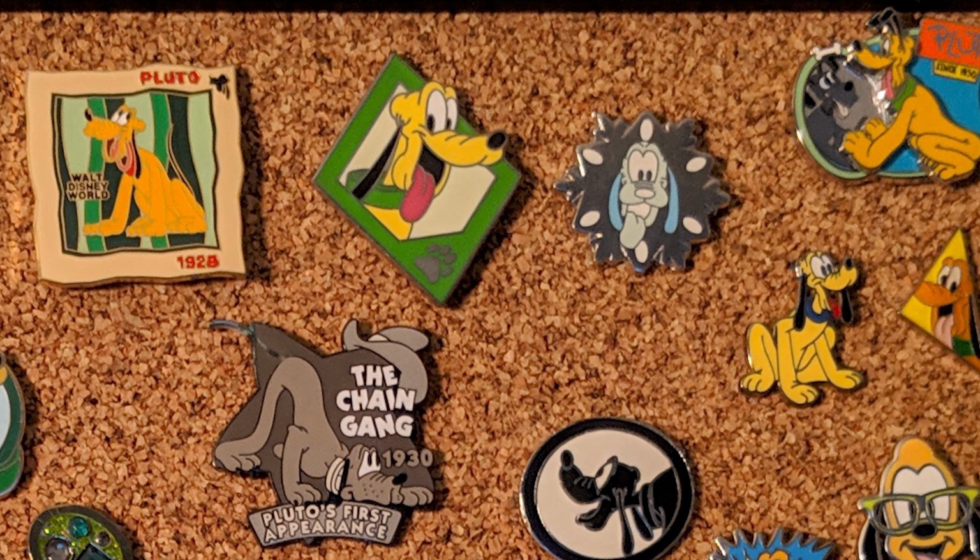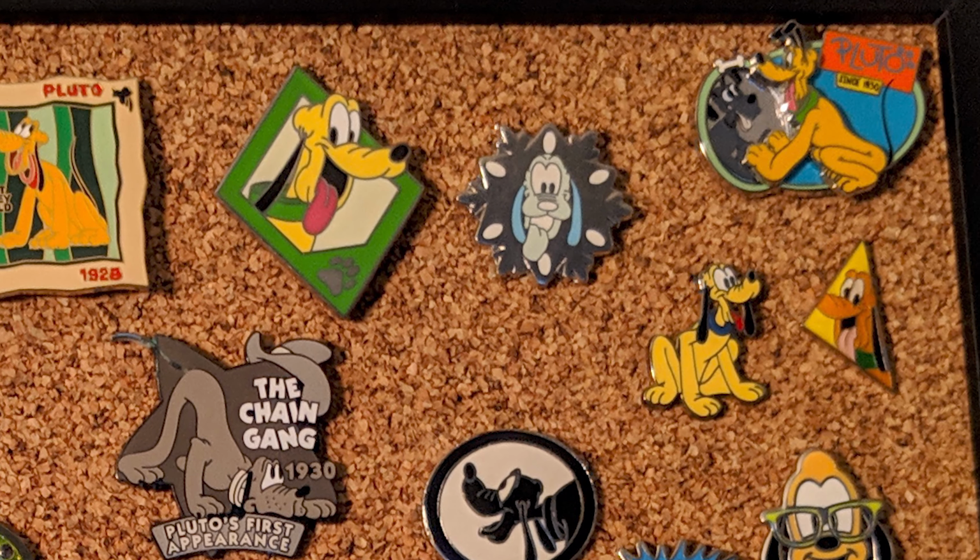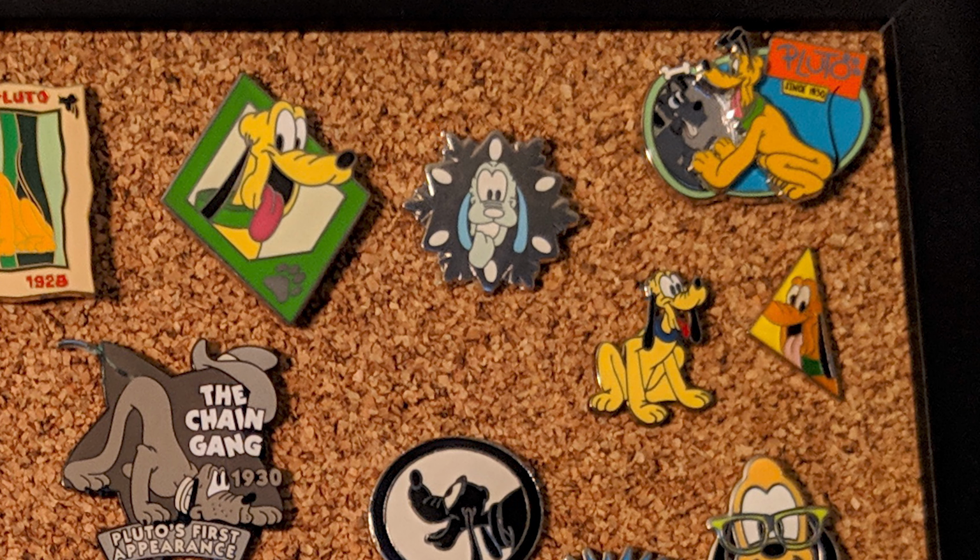Anyway, that's continuing across the top there. This is just an open edition Pluto pin. This is part of the snowflake kind of Christmas Pluto things there. Just so you know, some of these pins are probably fakes, but I love Pluto, so I'm keeping them because I love Pluto.